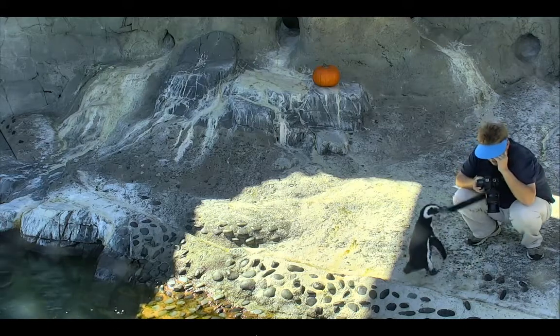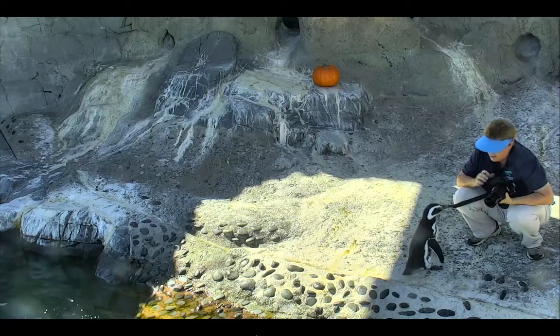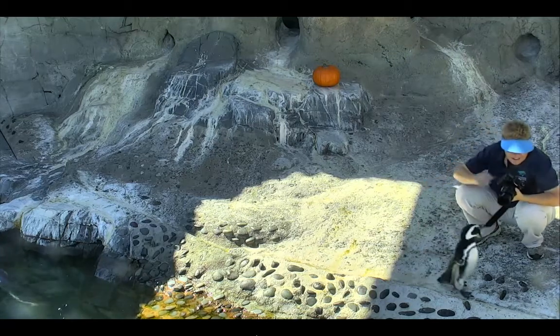These guys are fun-loving animals. They are awesome to work with. They are quite curious, and they do develop relationships with different people.